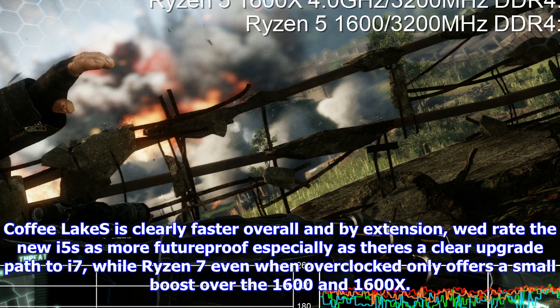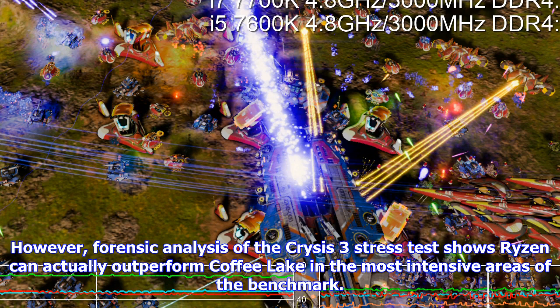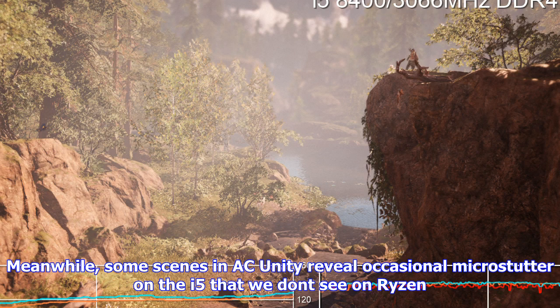Given a straight choice, we'd take Coffee Lake over Ryzen for gaming, but well worth a mention is the cost of the surrounding system. Right now, there are some very cheap B350 boards out there that work beautifully with Ryzen 5. Meanwhile, Coffee Lake is only served by expensive, overclock-centric Z370 boards. We've used MSI and Asus boards extensively in our testing, and they're excellent offerings, as you might expect, but there's a good argument that overclock-centric mainboards are overkill for the locked Core i5 8400.